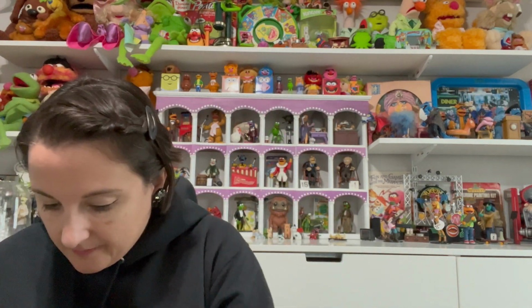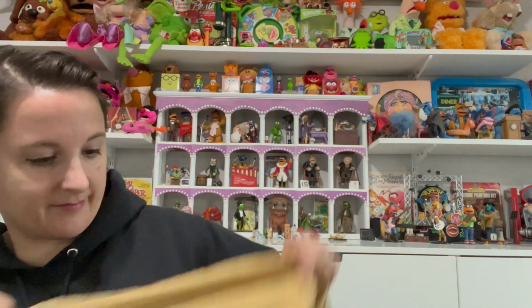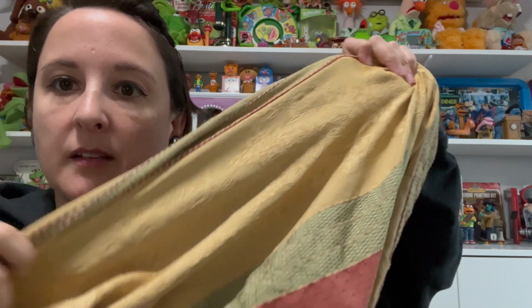The pattern is like, let me see if I can find it. It's like grapes. I don't know which side. Grapes and cherries and flowers. They're just beautiful. The colors are lovely. I'm hoping that somebody is going to be excited about these. I think that they're vintage, looking at the tag. I would assume that they were vintage.